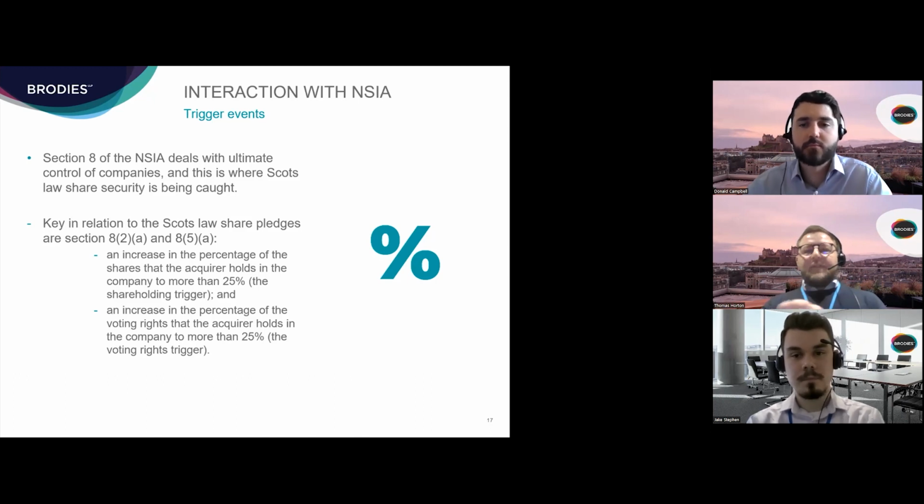So on the face of it, for an English law share security, neither of those triggers will have occurred, because the shareholder trigger won't have occurred as there's been no formal transfer of ownership of the shares. And because there's been no formal transfer of ownership, the voting rights trigger will also not have occurred. Of course, in Scots law, because we don't have that concept of equitable charges, that shareholder trigger will have occurred because of the formal transfer of ownership.